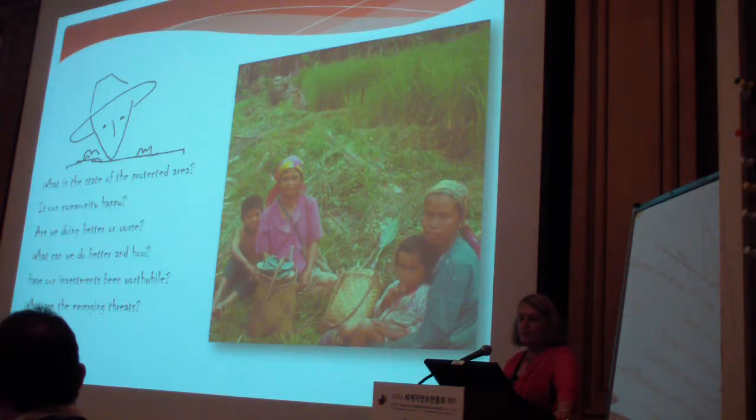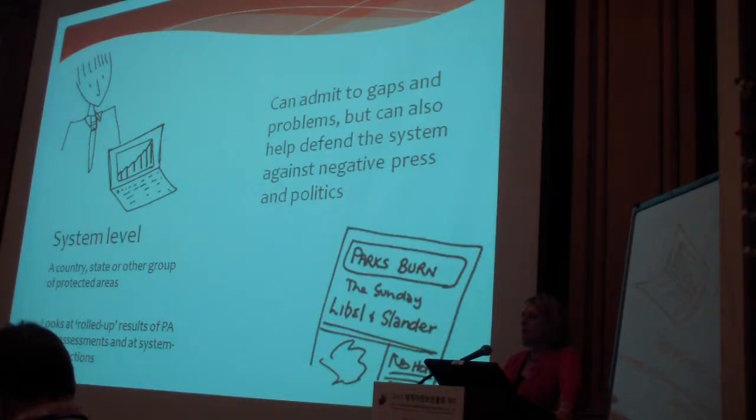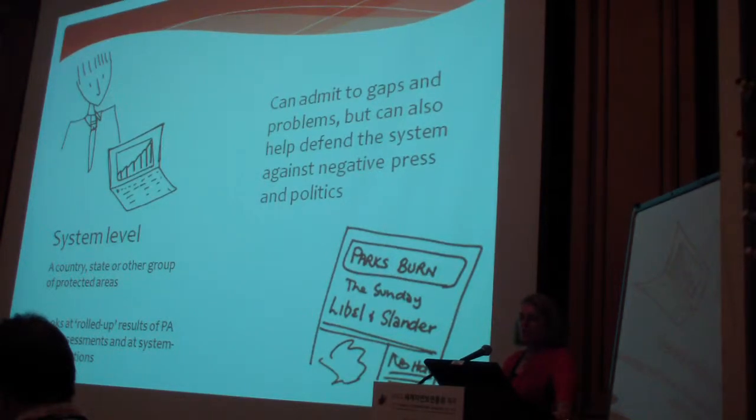whether things are improving. The system level is something that we've started to look at more in a few years, and Mark's been a real driver for doing several of those studies, where a country or an agency or a group of protected areas look at how, as a system, how well they're functioning. This is also done partly in one of the methodologies called RAPAD that's been around for a long time, but we're trying to take it to a higher level.